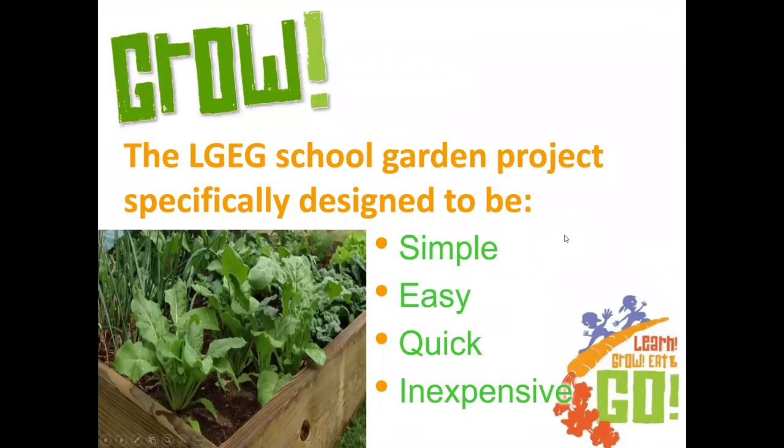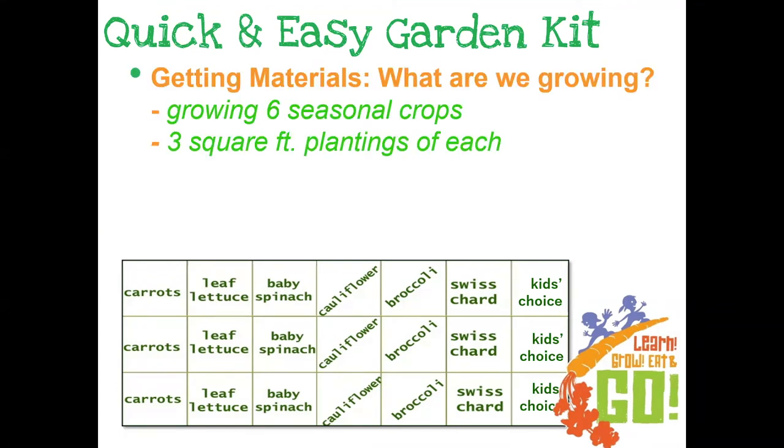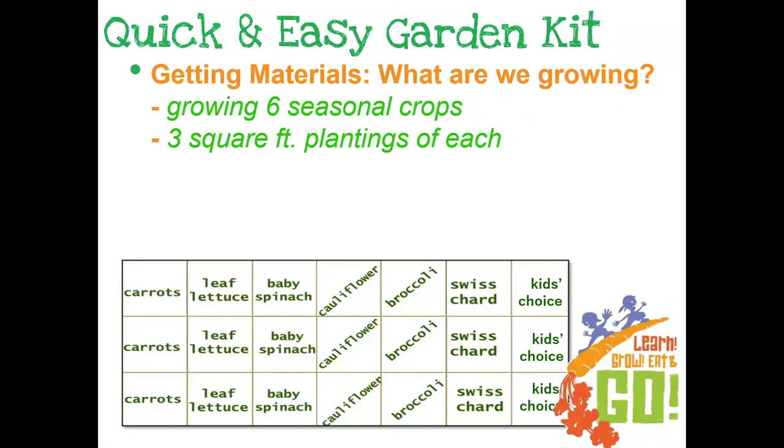The grow section, y'all, this can be scary for teachers getting started. It's like, holy moly, where do I start with the garden? We want it to be simple and easy, quick to put up, and inexpensive. And so we actually put together a little garden template. They don't have to do a raised bed, but we found that this size works pretty good. This is a 3-foot by 7-foot raised bed. And it allows for 3 different plots of a vegetable going down it.